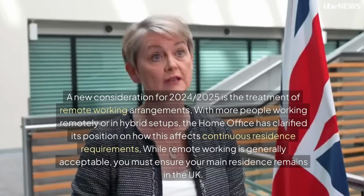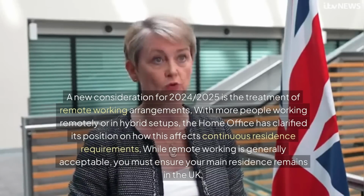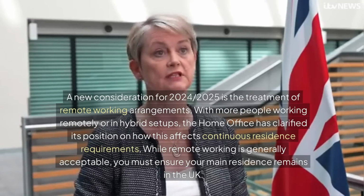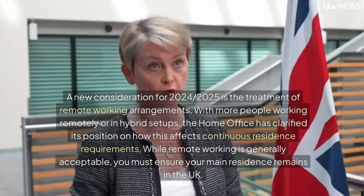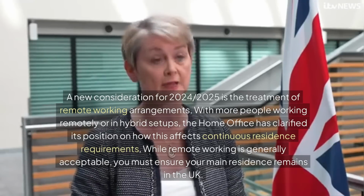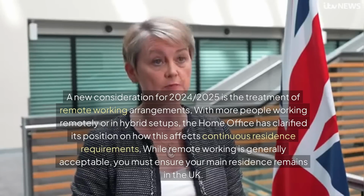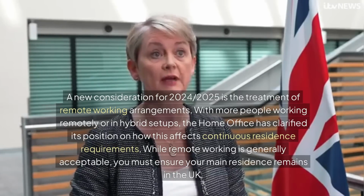A new consideration for 2024 and 2025 is the treatment of remote working arrangements. With more people working remotely or in hybrid setups, the Home Office has clarified its position on how this affects continuous residence requirements. While remote working is generally acceptable, you must ensure your main residence remains in the UK.